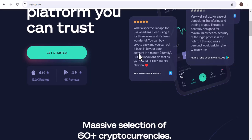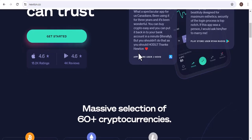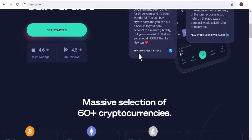With Newton, you can open a current account and a savings account. You can also get a debit card and use Newton's app to manage your finances. When it comes to investing, Newton offers a range of options. You can invest in individual stocks, ETFs, and mutual funds. You can also choose from a number of different portfolios, depending on your risk tolerance.